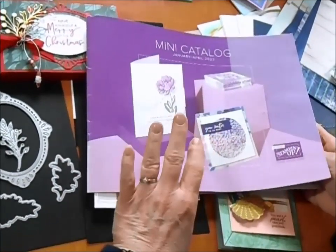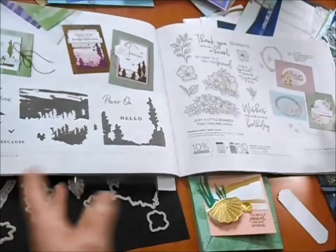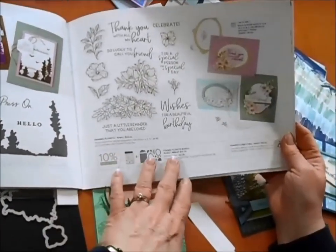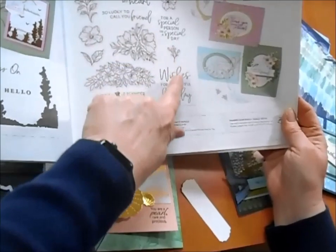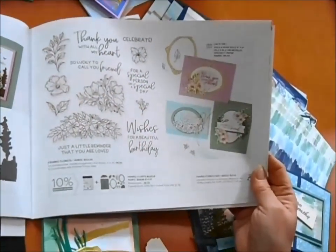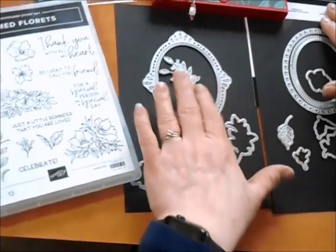Well, here's some more great product that has a last chance opportunity. Let's talk about this particular stamp set and die set. This is called the Flame Florets and the Flame Florets dies, and they are a beautiful floral with all these great greetings and these spectacular oval die cuts. Let me just show you close up what we've got here. So here are the dies. All of this is one set.